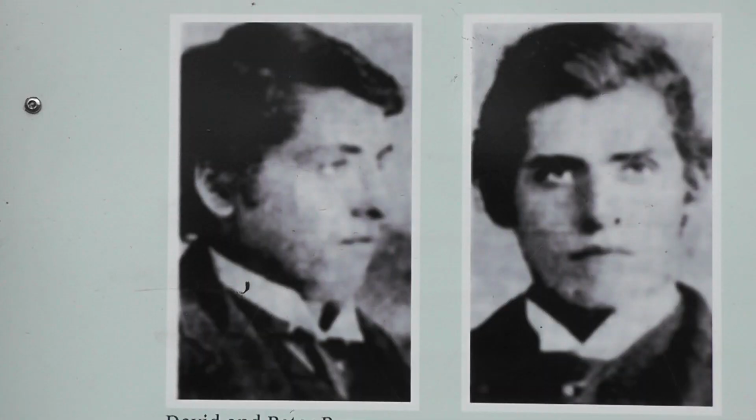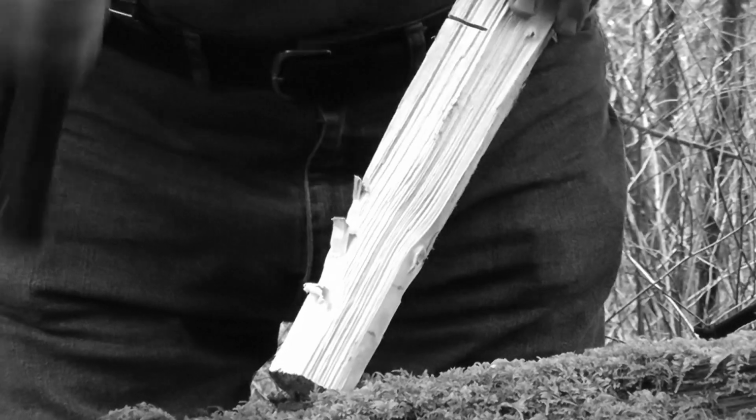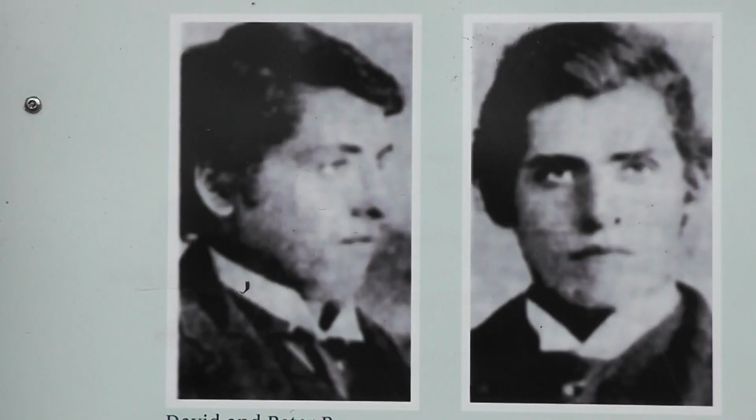On their 21st birthday, twin brothers Peter and David Brown received this land as a gift from their father with the opportunity to do whatever they wanted with it. They set out to build a collection of their favorite trees from around the world.